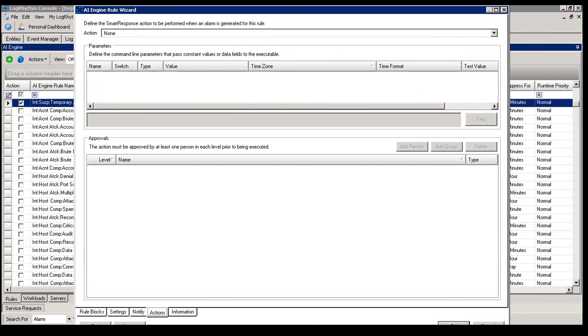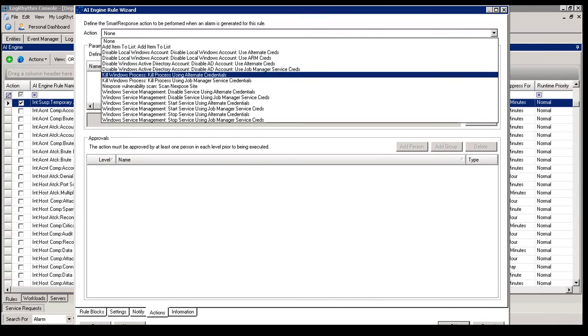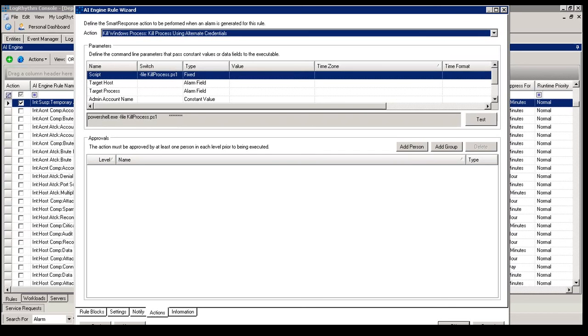But then what we can also do is what's referred to as smart response. This is where we can set LogRhythm up to take actions on our behalf. These are scripts that you can put in place and have LogRhythm run. So let's say I have a web server that could only have a certain list of processes running on it. I can say, if I see a process that's not on this list, run a script on this box, kill it, and have it do that so that you're not having to take that action. You're actually letting LogRhythm do that for you.